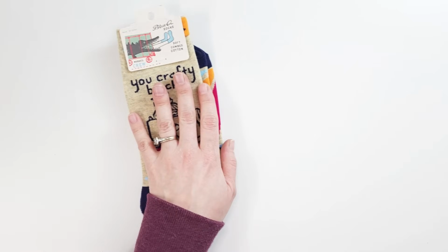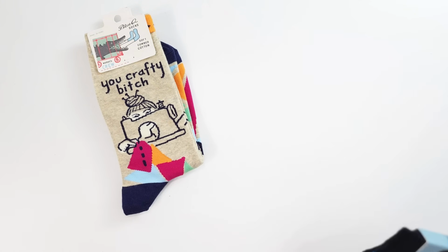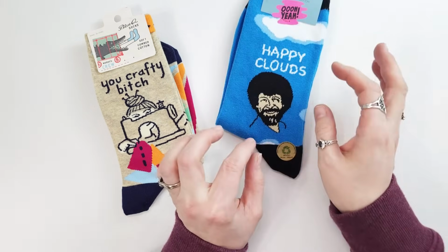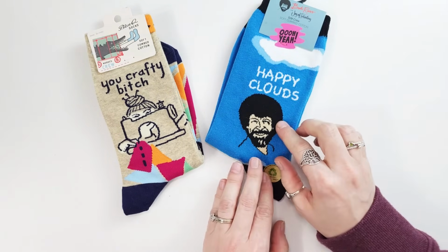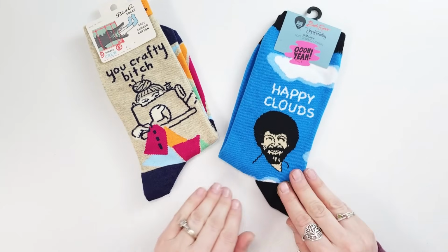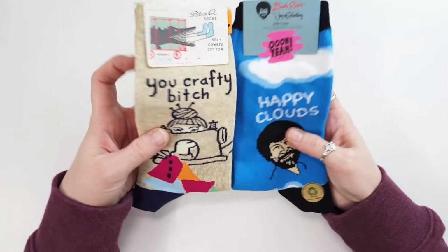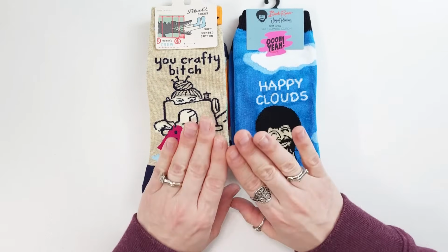And then at work, we also did a Secret Santa, and my Secret Santa, who I still haven't figured out who they are yet, got me these Bob Ross socks, and they're perfect. They got the happy clouds, and you know, I love to paint me some skies, and Bob Ross is just a legend. So I thought that these were super fun, and I think it's cute that whoever my Secret Santa was, they did an awesome job.